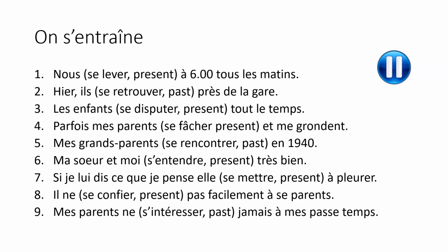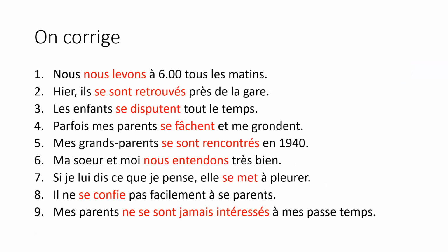So just pause now. Okay, so if we want to mark this exercise, nous nous levons à 6 heures tous les matins, easy peasy. Hier, ils se sont retrouvés près de la gare. Now, ils se sont retrouvés, perfect tense, and then I'm putting the S at the end of retrouvé because it's ils. Les enfants se disputent tout le temps. Parfois, mes parents se fâchent et me grondent. I just would like to attract your attention to that me gronde here. This is not a reflexive verb, okay? It's a normal verb used with a direct object pronoun placed at the front, okay?